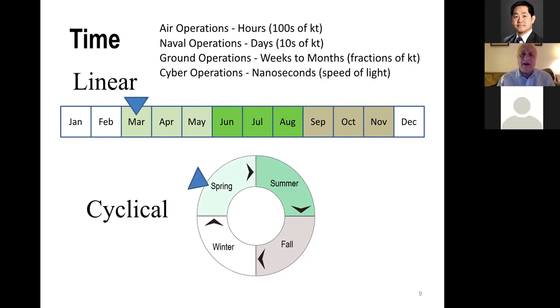Naval operations typically unfold on scales of days, and naval units move at best at speeds measured in tens of knots. Ground operations, right, are very slow by comparison. They unfold on scales that may be measured in weeks to months, or in the case of our current wars, in years, right? And ground operations either don't move at all, or they move at fractions of a knot. And then we have things like cyber operations, which take place on timescales that are measured in nanoseconds. A nanosecond is 1/billionth of a second, and the speed of light is 528 million knots, if you need to know that number.